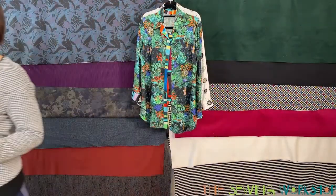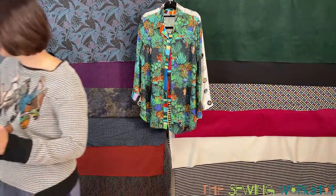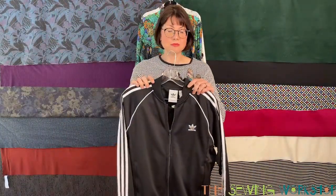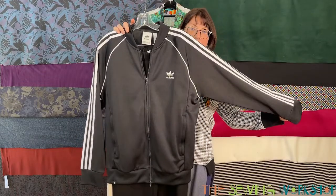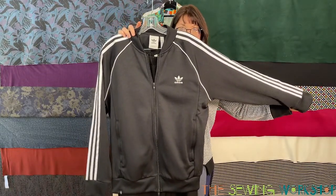And the first thing I think of when I think of track pants and track suits in general is Adidas. I think Adidas is the ultimate track suit, track pant, with their three stripes that go down the side. Everyone knows that look. Well, those are really popular again. And I just wanted to pull out my version. I'm a big fan of Adidas myself.